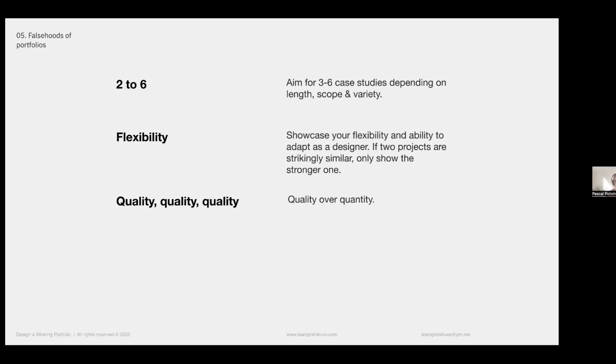Oftentimes, when people start, especially when you're early in your career, you want to show the variety of your knowledge. That's okay. Pick two really strong case studies, do those really well. The extra things that you've done, fantastic. Just put them in like ideation, explorations, etc. Just create a tab for it, but explain that these are not full case studies. It's important. It's really going to help you hone in on your craft.